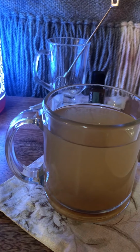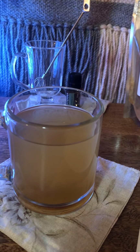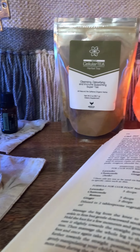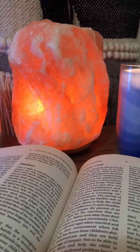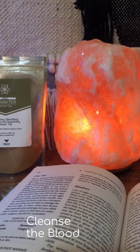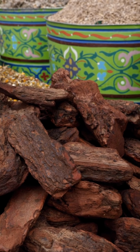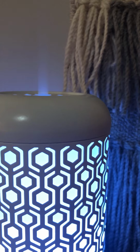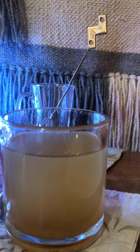Cat's claw is one of the strongest blood cleansers in the world, from the Peruvian rainforest. Next is burdock root, which has inulin, and that helps the pancreas to self-regulate. It's also an amazing blood cleanser, along with cat's claw, which makes these two herbs unique, harmonious combinations. In many who are ill, their liver is just not functioning at optimum level. So the liver herb, milk thistle, is added into the blend.